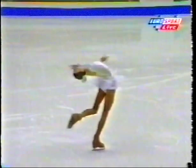Yeah, we saw some brilliant examples of textbook positions in the air in the men's competition last night. Amazing. They're spinning so quickly now on the quads, aren't they? They wouldn't be able to do it if they weren't so tight.